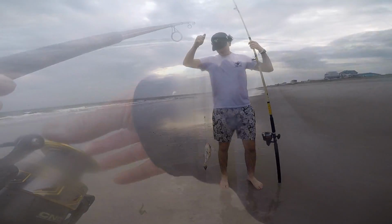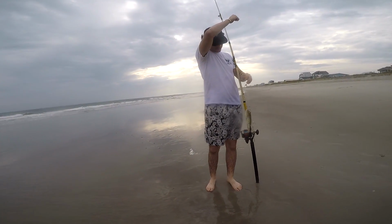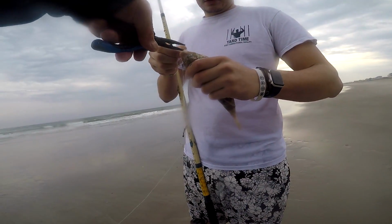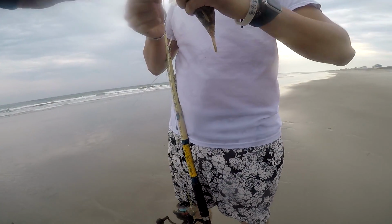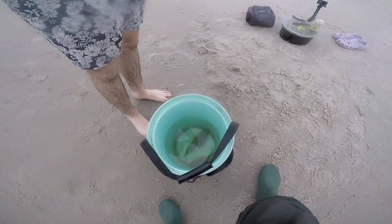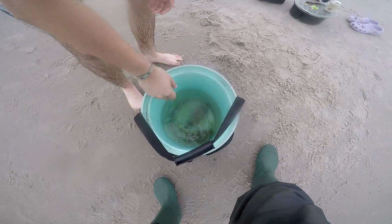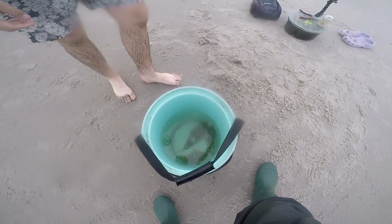All right, so we got a bunch of puffer. And Cody took them home, and he made some fish nachos. Fish nachos. I never heard of it before. I'm going to make a video. He's got some video footage of him making it. I got to post a short on it. But we got a nice little bucket full of puffer here. I'm ready to take them home and make some fish nachos, whatever that is.